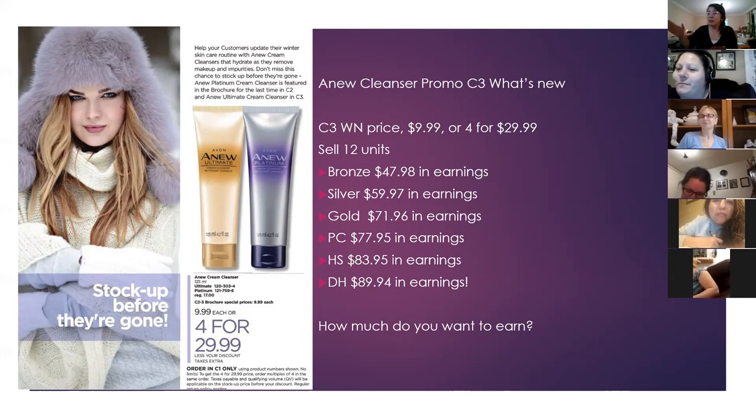The new cleansers promo is in your campaign 3, What's New, but we can only order in campaign 1. There's no limits on this, and it is a buy more, save more, or buy more, earn more, if you will. The campaign 2 and campaign 3 promo price is $9.99 each. If you end up selling 12 units, for every 4, Avon's going to give it to us for $29.99, which is awesome.